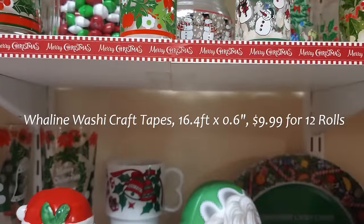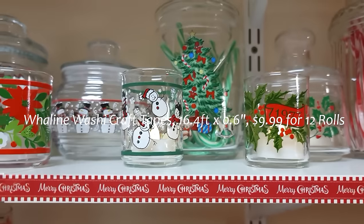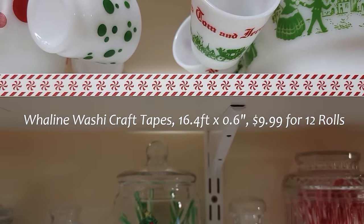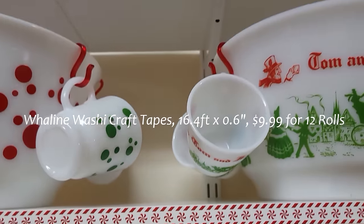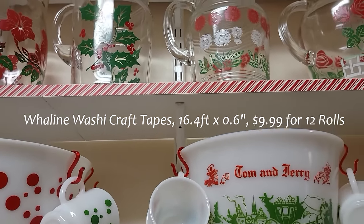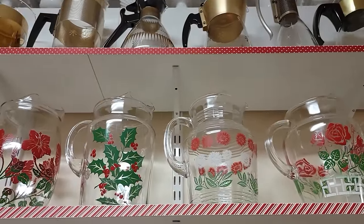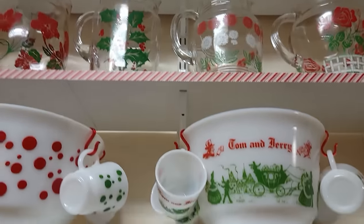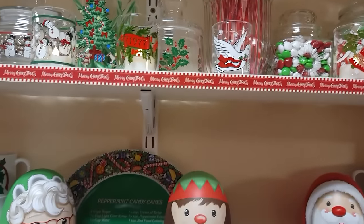I hope I can focus on the Merry Christmas there. And this one is more like a candy. Yeah, the peppermint candies. And then I purposely did a non-Christmas one up there and the polka dots. So I can leave those for up to Valentine's Day. But I will have to remove the Merry Christmas one if I'm going to do any Valentine things out here.